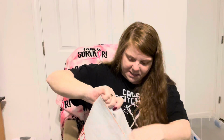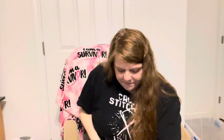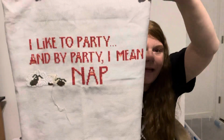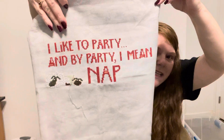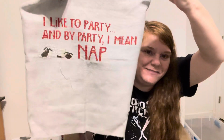This does have another project on the other side, which I will show you because it's completed after this one. Come on, behave, fabric. Don't you love it when the fabric doesn't behave? Okay, so I Like to Party. And by party, I mean nap. And we have 2 sheep down here. We're working on that second one, and there's 2 more on the other side of nap. And then she's done. Yeah, there's no reason she shouldn't be done already.